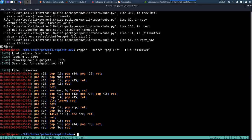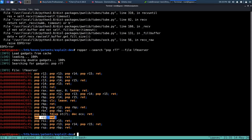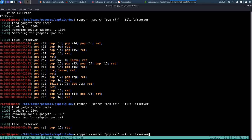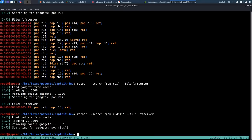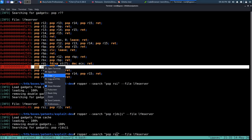We definitely want this one, pop RDI, because this is going to be the very first argument. And there's only one RSI, so we could also type RSI here and see it. I think we could also do full regular expression. Nope. But there's one RSI here and then one RDI. So let's take these.